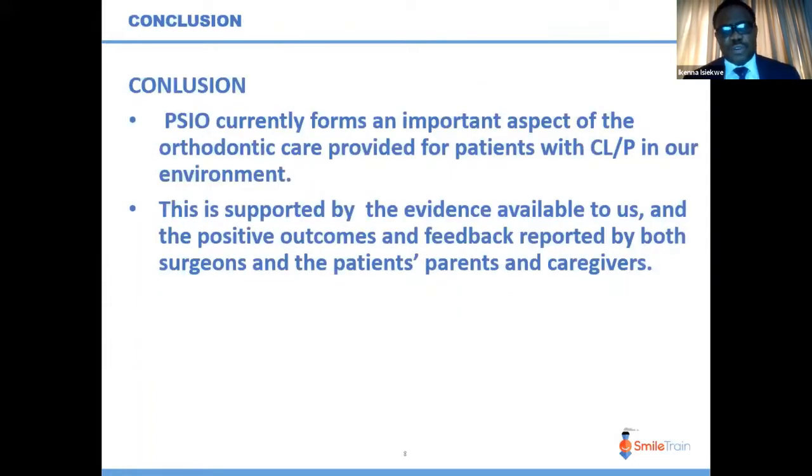In conclusion, PSIO currently forms an important aspect of the orthodontic care provided for patients with cleft lip and palate in our environment. This is supported by the evidence available to us and the positive outcomes and feedback provided by both surgeons and the patients, parents, and caregivers.